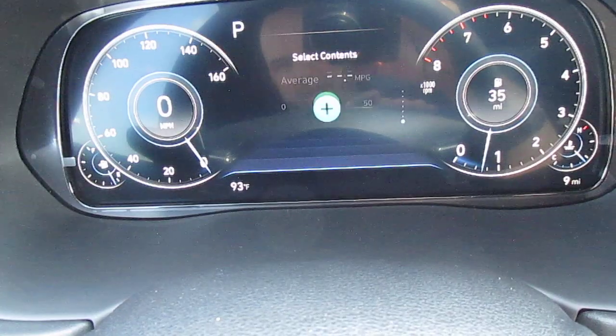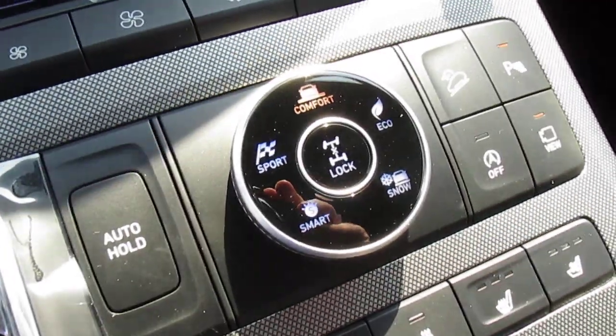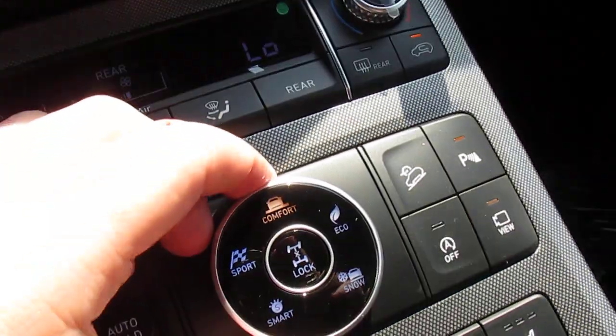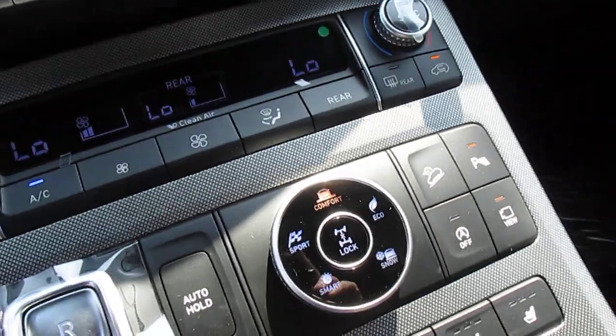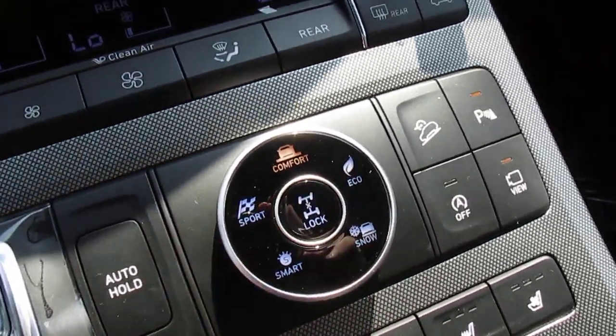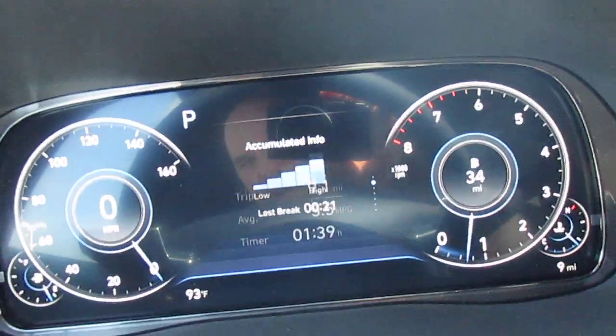Okay, so that's navigation. Let's scroll up here. Select content. Drive mode. Oh yeah, that's another thing I didn't mention. There's your drive mode selector. You can have it on comfort, eco, snow, sport mode. And you can also lock the four-wheel drive if you want, so you know it's engaged instead of relying on the automatic system.